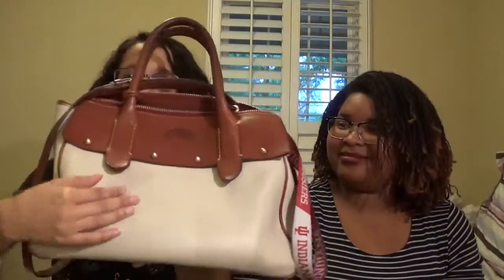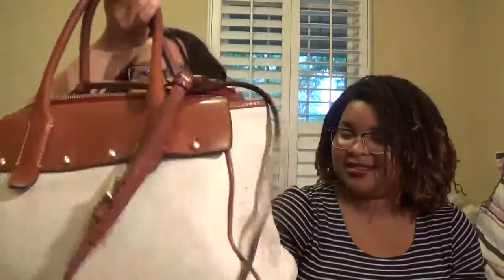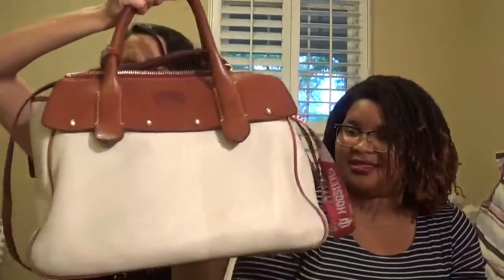All right. So first is a Dooney, very heavy, mind you. Dooney and Bourke. Bag. And as you can see, it's kind of leatherish. It's got the brown leather up here and then the beigey leather down here. Very nice. A good, adequate, medium size is what I would call it. Let's open it up and see what we've got in the side pockets.